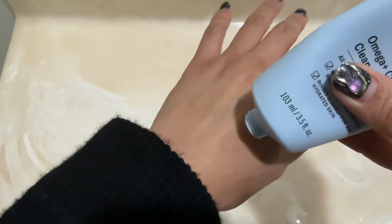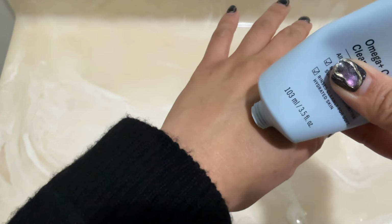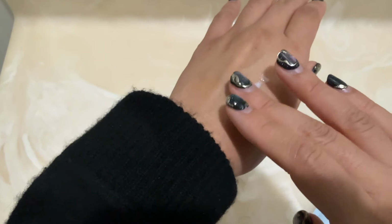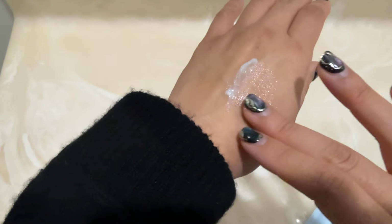It doesn't foam up too much because it is like a balm. And again, products aren't scented, but this one does have an almondy scent. But yeah, it is a creamy texture and it rinses away clean. You don't need to do a second cleanse unless you wanted to. So I really love this one if I'm wearing makeup or for days when my skin is feeling dry.